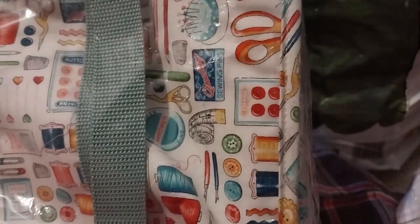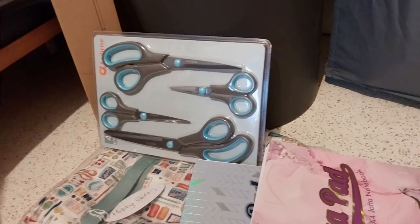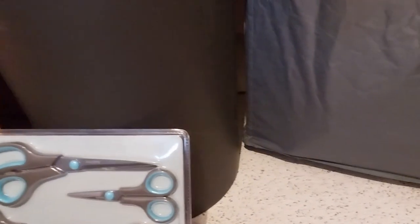Then I got this cute, I guess, sewing bag? Or a sewing related bag? Does it say? A hobby bag? Yeah. Ooh, it's a very nice zip one. Very nice. And I really shouldn't leave this out so I can take a picture at the end so I don't have to rethink it. Sorry about that. I accidentally turned off recording. But what else is next in here?